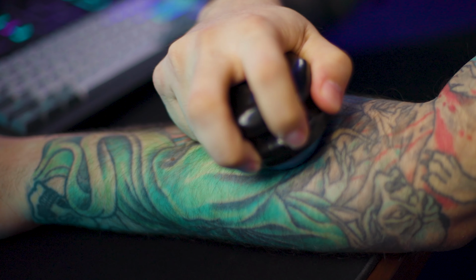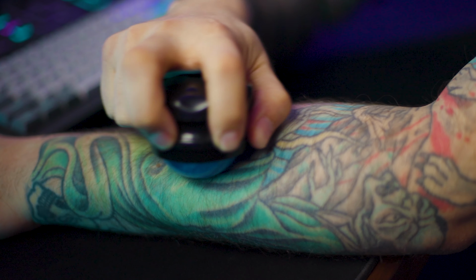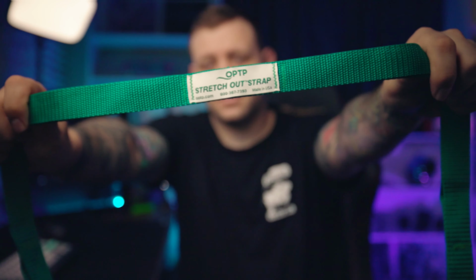Use this ball to rub the muscles of your forearm, and if you feel a particularly sore spot, then make sure to stop and make small movements back and forth or in circular motions to work that area a bit more. Now, these are super cheap, but there are fancier versions available that allow you to put ice in them for added pain relief.